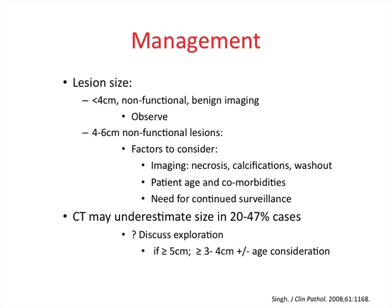I don't know if some of the radiologists agree with that, but I found in the literature that about 20 to 40% of cases will be underestimated. So some authors use this as a reason to suggest exploration at a smaller size. And some will say even 3 to 4 centimeters, especially if the patient is less than 50 years of age, that it should be considered.